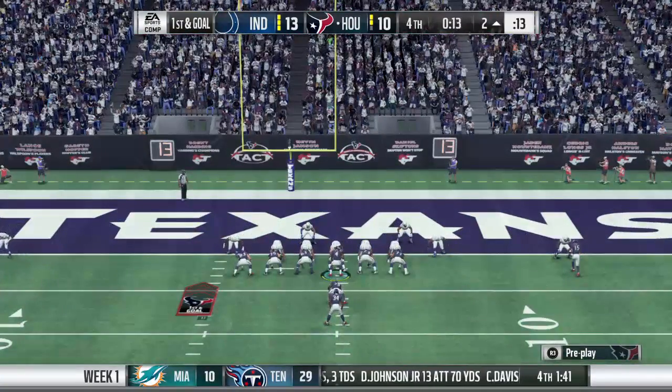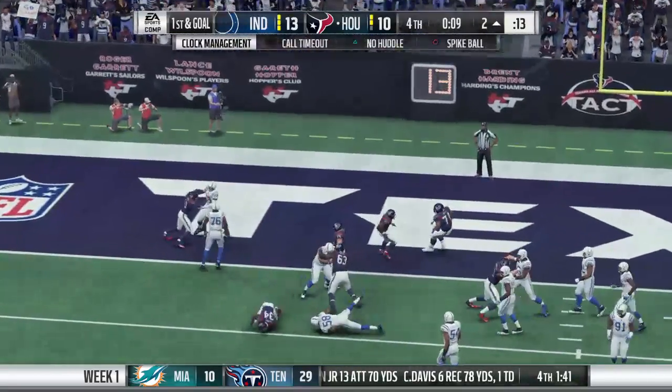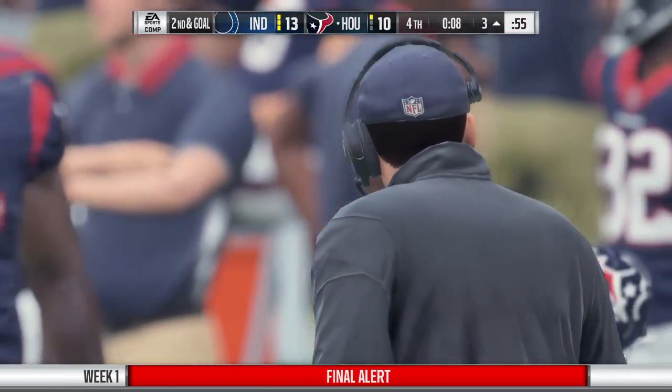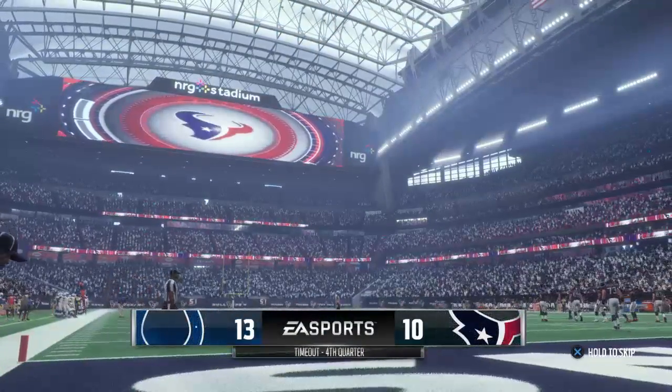2 big plays in succession. Not sure this D knows what hit him, but now they got to get ready. It's 1st and goal. And this will result in him losing yardage back to the 3. Now they get the timeout. It leads you to wonder, will they kick it here or risk running another play and possibly not getting down in time? We'll see.